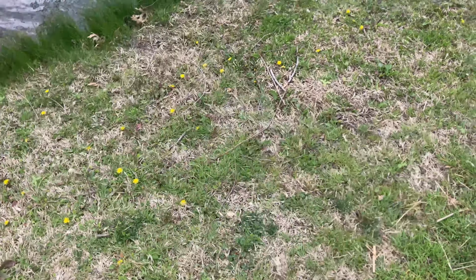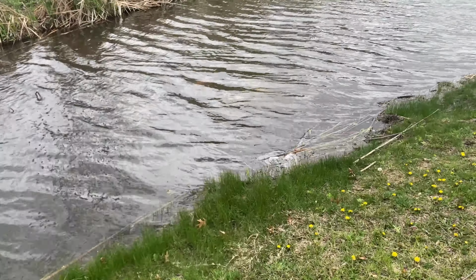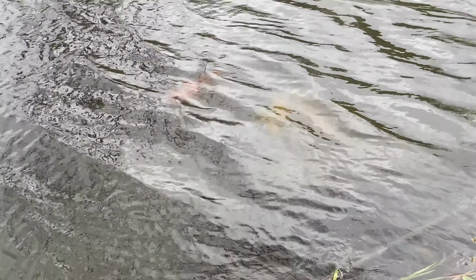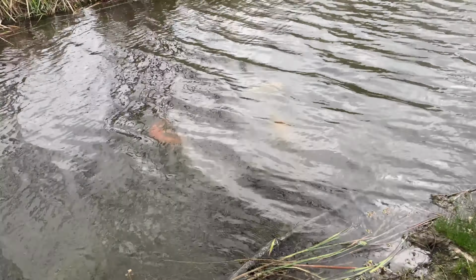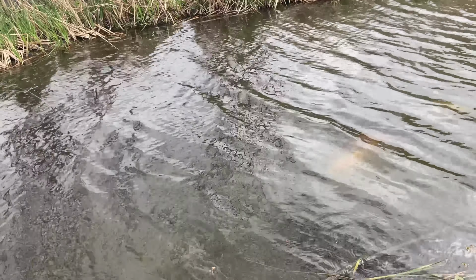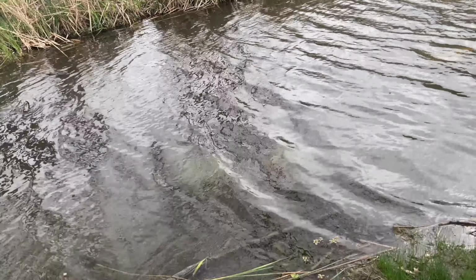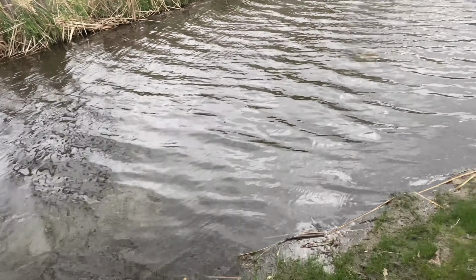I'll see you there. So I made it out to the spot. I don't know if you guys can see that. There's some giant fish right there. Look at that. There might be massive goldfish. I would love to come down here and fish. Let me know if you guys think I should come down here and fish these fish out, because there's some massive fish.